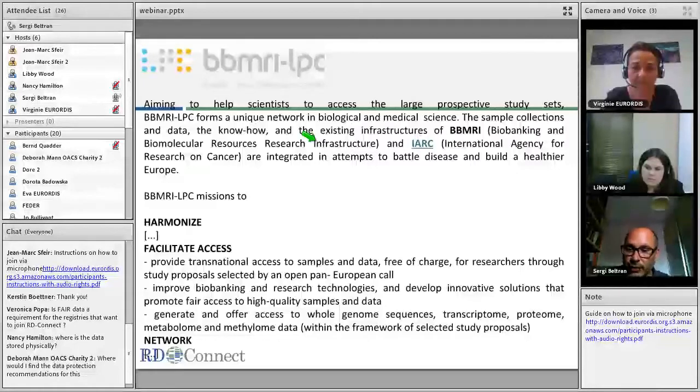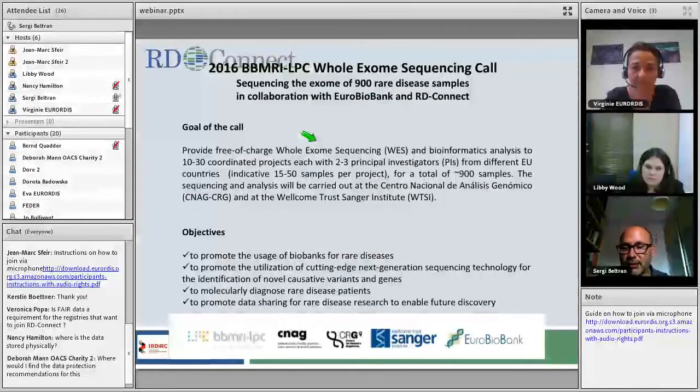Within that project, we launched a call together with the Sanger to sequence 900 rare disease samples in collaboration with Biobank and RD Connect. The idea here was to provide free of charge whole exome sequencing and bioinformatics analysis to between 10-30 coordinated projects, each with 2-3 principal investigators from different EU countries. That was a transnational action, so it had to be from different countries, for a total of 900 samples. The sequencing was to be performed at the CNAG and at the Wellcome Trust Sanger Institute.